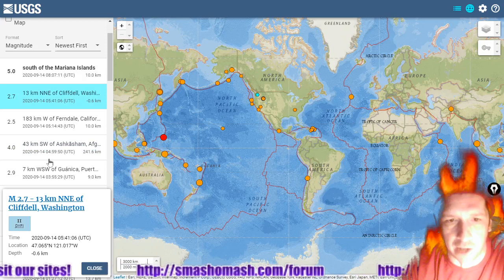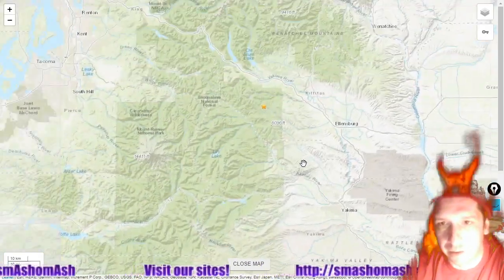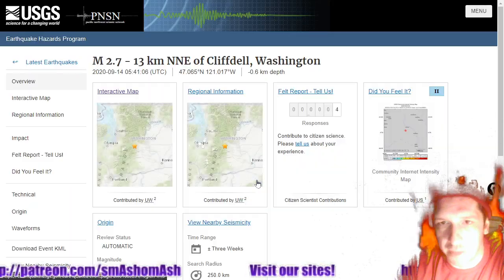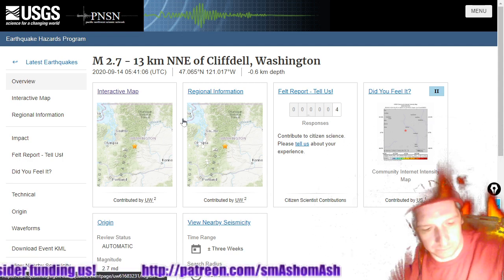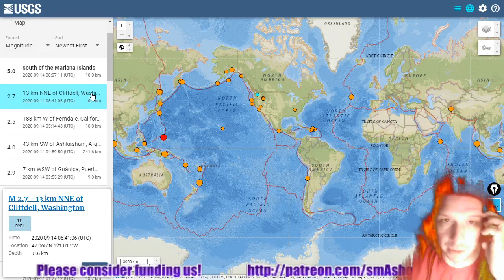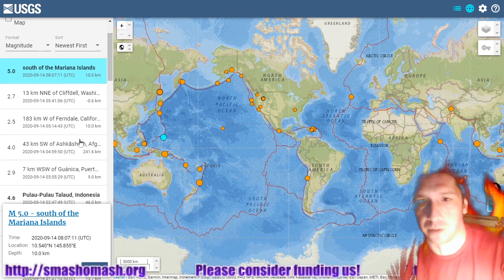Here's an ultra-shallow quake in Washington. Let's go have a look at that, as it could be magmatic activity. There's the location of that quake. And that occurred at a depth of 600 meters above sea level. A depth of negative 0.6 kilometers. And that one that came in while I was doing the show was a 5.0 at the Mariana Islands.